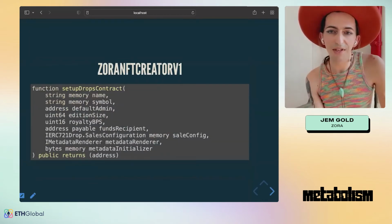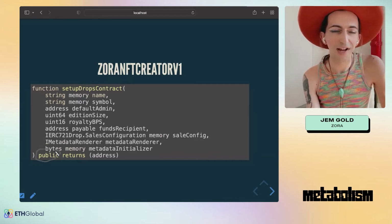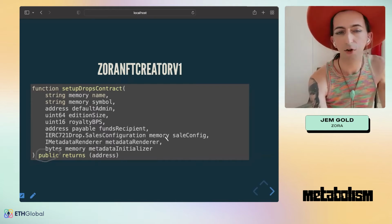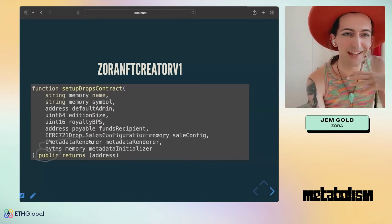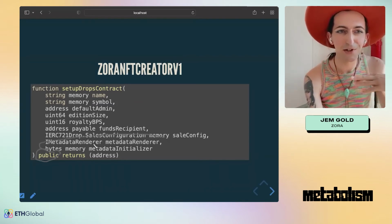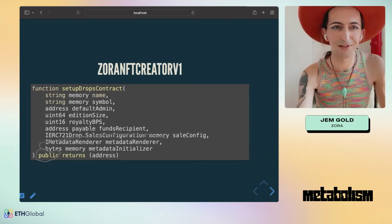Under the hood, each of these functions calls setupDropsContract. Again, it's a publicly callable function in Zora NFT Creator. And instead of passing in an image URI, animation URI, etc., what you pass in is an IMetadataRenderer and a metadata initializer. So let's figure out what IMetadataRenderer is, because it's at the heart of all of this.